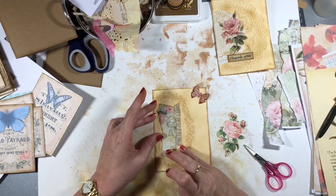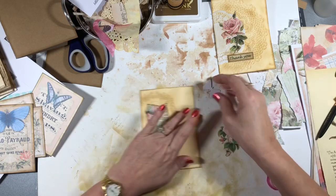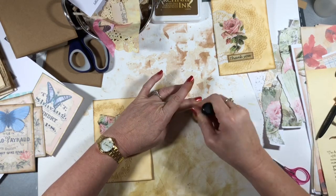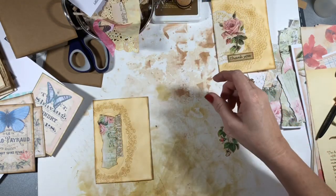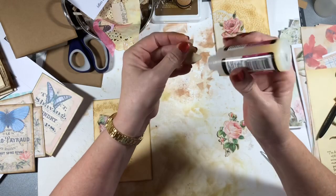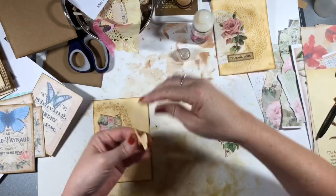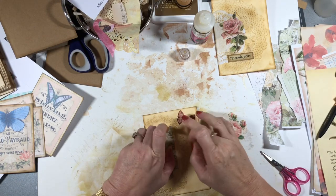I just want to stick that on there. I'm just going to ink the back of my butterfly as well because I leave the wings floating just to give it a little bit of a 3D effect so that you don't just see white underneath. And I'm going to stick him on, but I will stitch through him as well. So I'm just going to use a little bit of Glossy Accents there. Just pop it down.